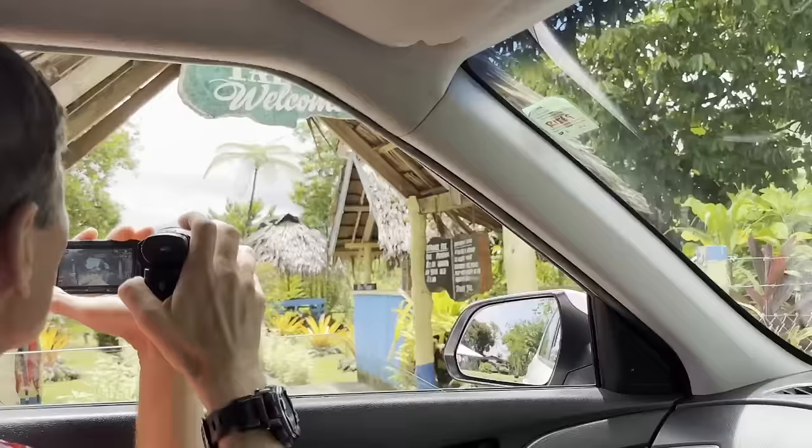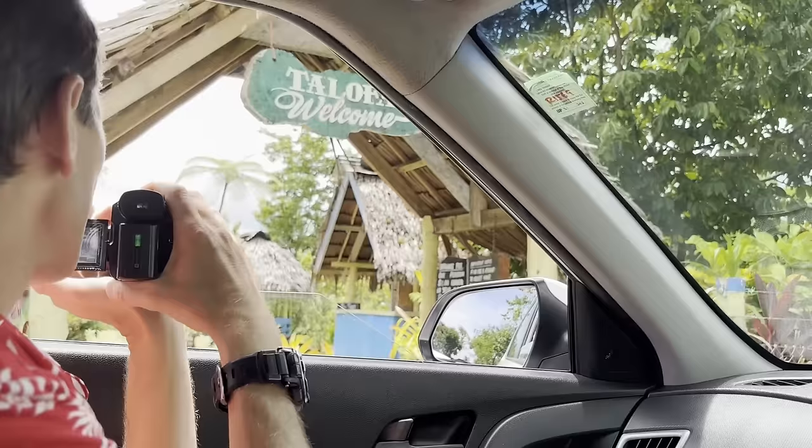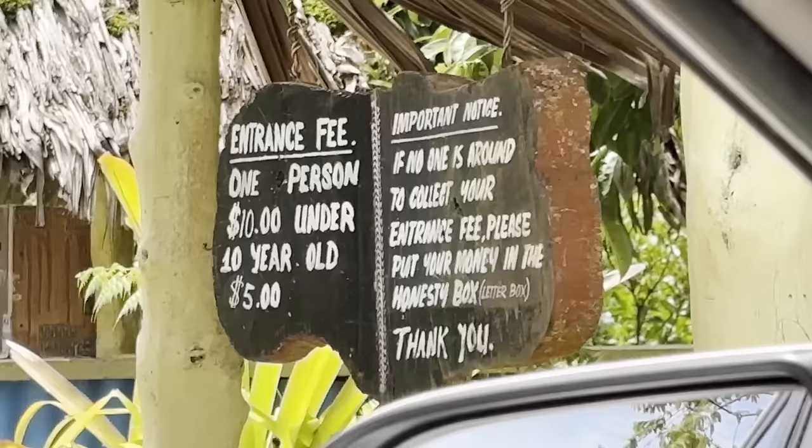Okay. All right, stop. This one's called Talofa, which just means welcome. You have to pay first. No, it's not manned, but their house can view who comes here. If it's rainy, you can use the umbrella. Otherwise, it's 10 talas per person, and it says, if no one's around to collect your entrance fee, please put the money in the magic honesty box. All right, there you go. Thanks.